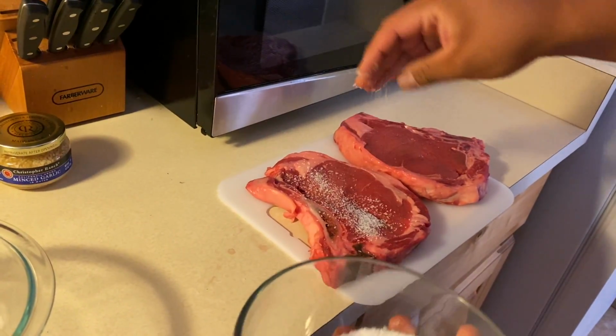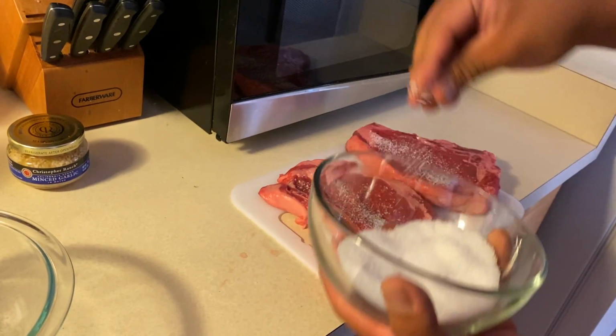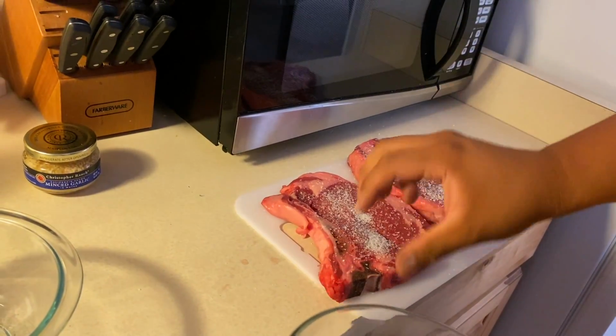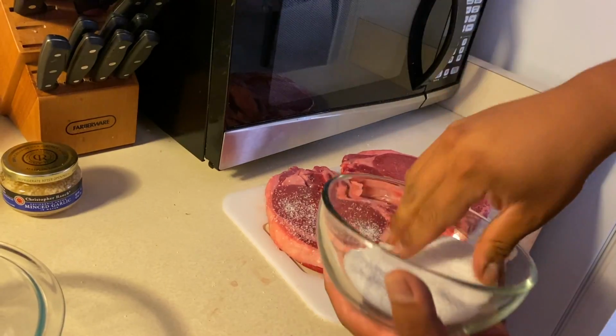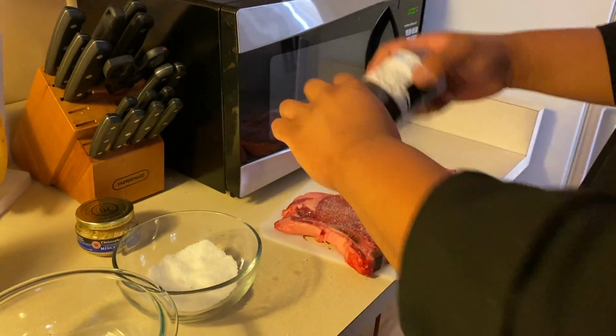Don't be so cheap and think, oh, that looks like it's enough. No, you've got to get this bad boy nice and salted. Reason why? You lose 35% of your seasoning as you cook. So we're going to get the other side, and we're going to do the same thing with the kosher salt. Add your salt nice and deeply into your protein. Fresh black pepper. Okay.